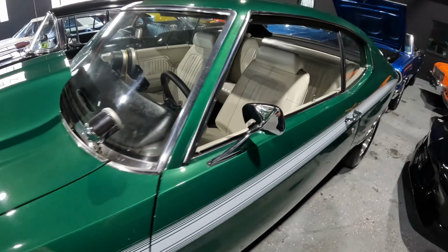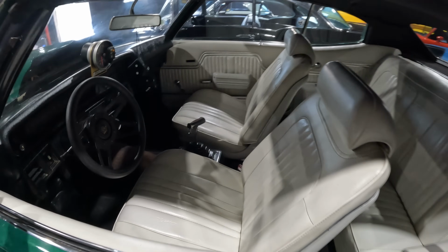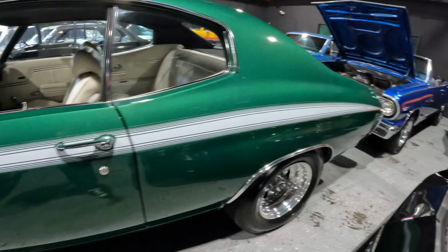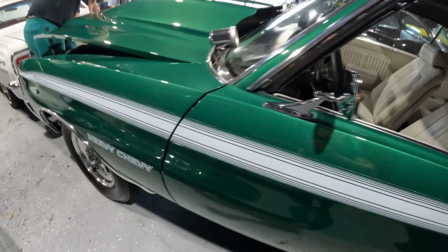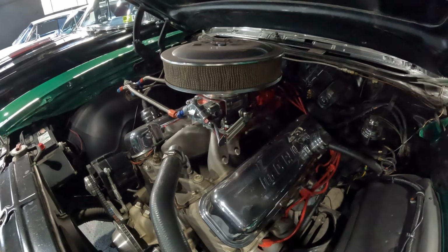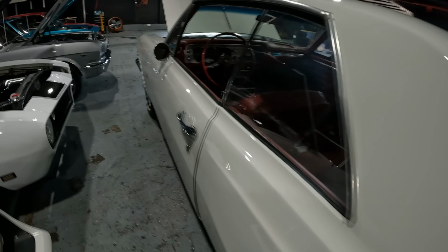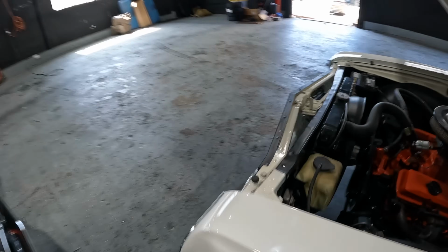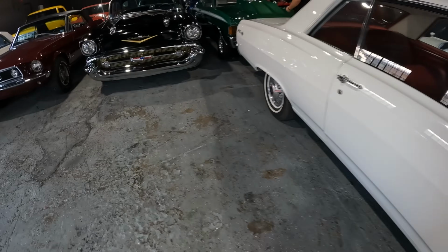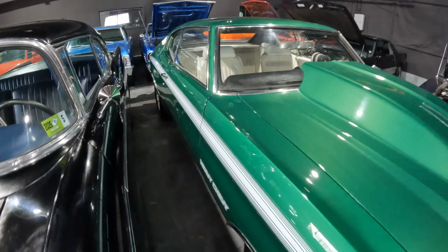But the undercarriage is beautiful. The guy put $60,000 into this. Racing transmission. I got this one listed for $35,000. Beautiful wheels. I mean, there's a lot of money in this car. It's all built up. Real nice car. We'll go to the other angle of it so you guys can see that. But it's nice inside and out.